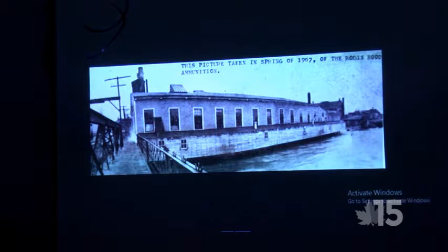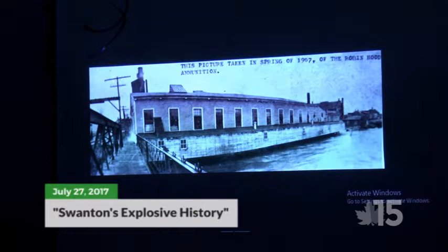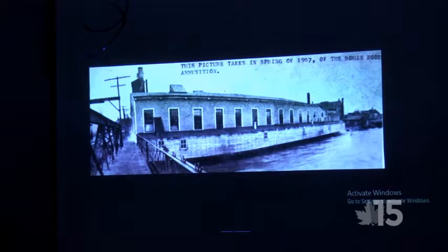Okay. Everybody else previously had all the primers and the priming equipment out in these little tiny buildings, like the one that I showed you that blew up. But they didn't do that here, because they only had the powder house that had small buildings. And I don't understand exactly the reasons for that.